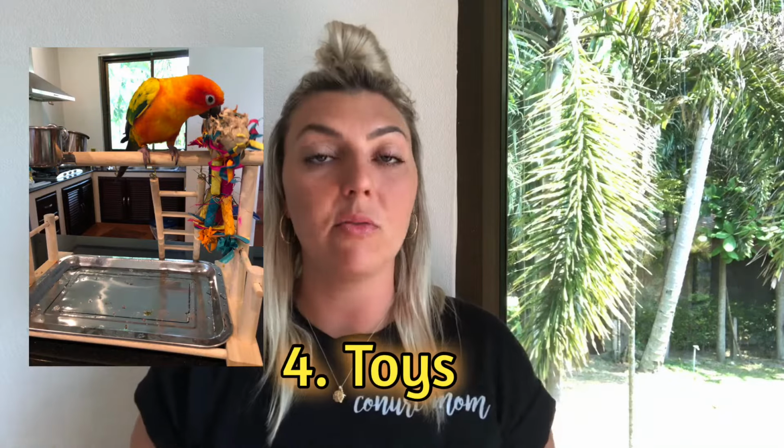You also want to provide a variety of toys, which I also mentioned, and just make sure that there's different toys around for them, and you can rotate them every week as well. Just to make sure that they're mentally and physically stimulated and have something fun to do. You can try foraging toys, puzzle toys, destruction toys, all kinds of toys. Just avoid toys that have rope and plastic, glues, and things like that. You want to stick to the natural toys.